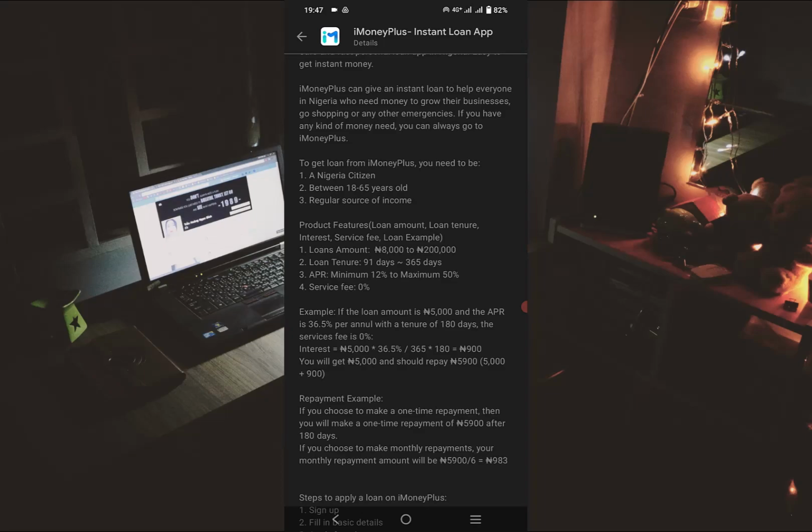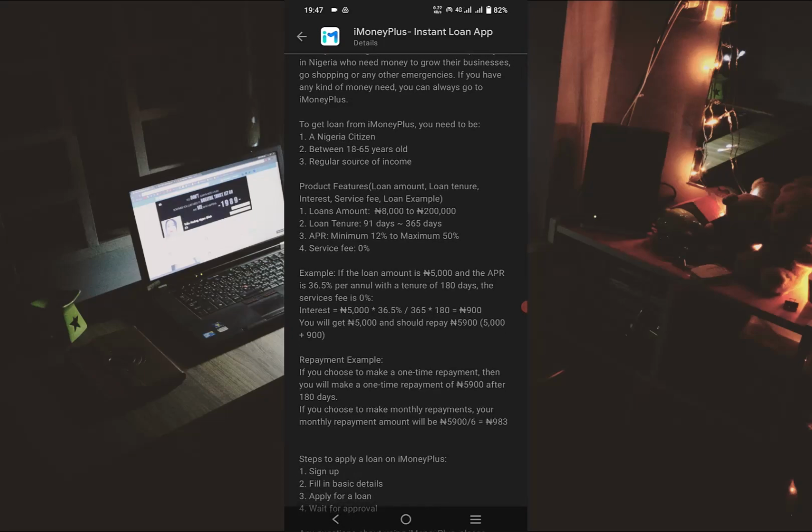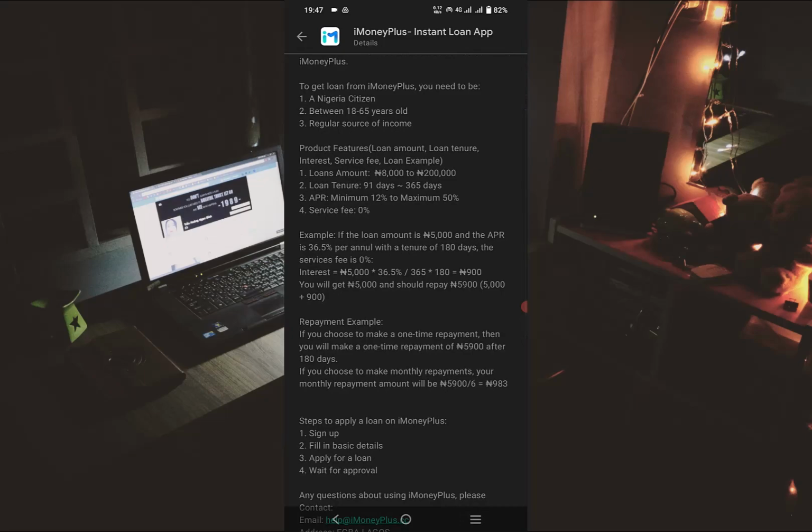On this platform, you are going to enjoy this loan space online, as it's quite amazing when you're trying to get a loan. And then as long as you follow all the due process, you're going to enjoy it without much interest rate at your end.